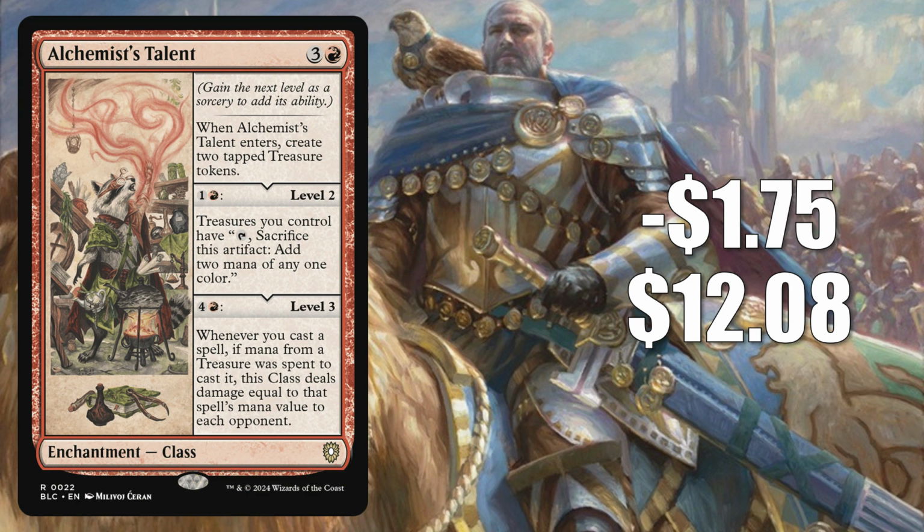Alchemist Talent. A week ago, this was number 7 on the cold list. Last week it reached number 4. This week it drops 2 spots to number 6, and it is down $1.75 to $12.08 for a 13% decrease. Remember, a new shipment of Bloomburrow Commander decks hit stores a few weeks ago, which led to price drops for several cards. Each Bloomburrow Commander deck has an exclusive talent spell that cannot be pulled anywhere else, including collector boosters. This is the exclusive talent that was in the Animated Army deck.